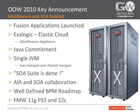So they're committed to a new release of Java in 2011 and in 2012. Fusion Apps is going to be really leveraging the Java community and all of the features that people are building into Java, and everyone I talked to felt that Java was in safe hands and would have even more investment than it had when it was part of just the Sun family.